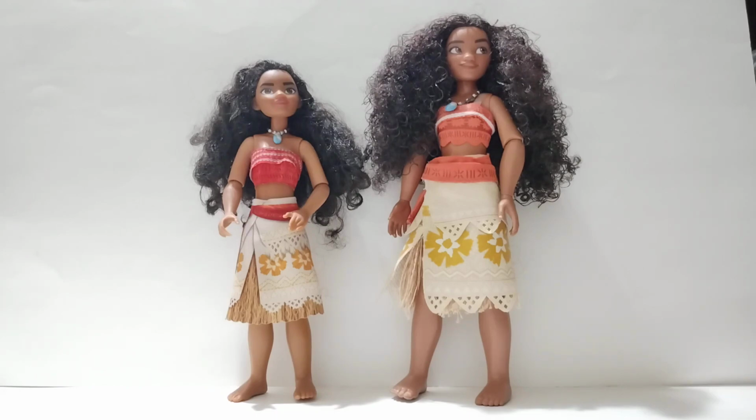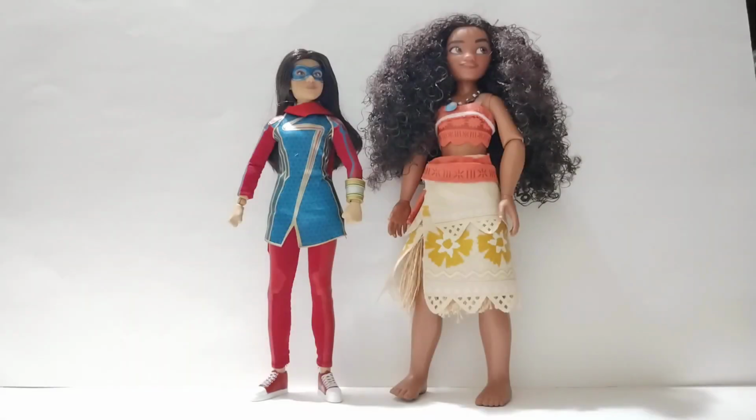The only other important comparison I can think of right now is with the Disney Store Special Edition Miss Marvel doll, of course from the Marvel Cinematic Universe version of Kamala Khan. I thought this would be an interesting comparison because both come from the same place, the Disney Store. The main difference, of course, is the franchises, because Moana is based on Walt Disney Animation, while Miss Marvel here is based on the MCU.